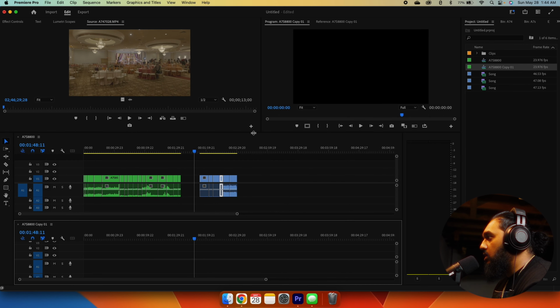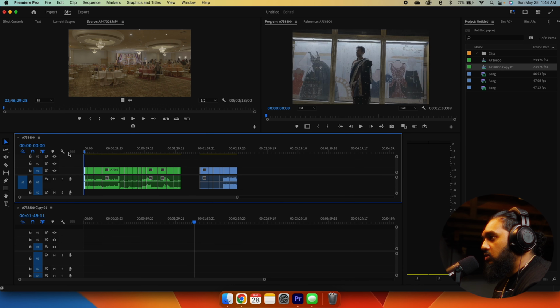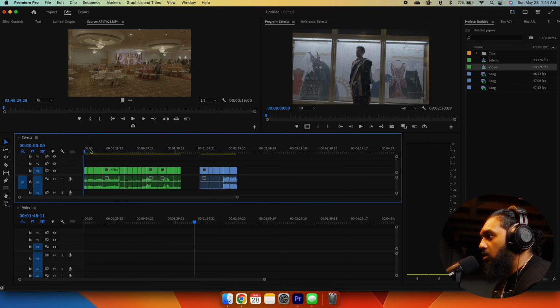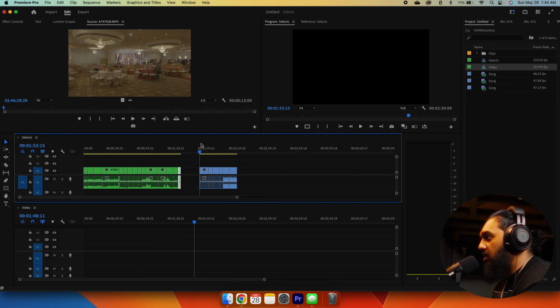So essentially I'm having two sequences on the same screen. This sequence is going to be our video, and this is going to be all of our selects. So now I have every single shot that I think is good up here right in front of my face as I'm scrolling back and forth.